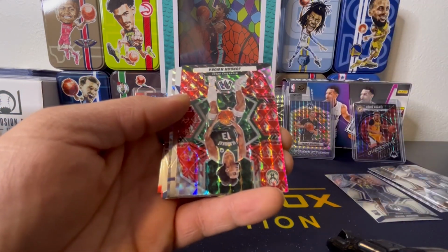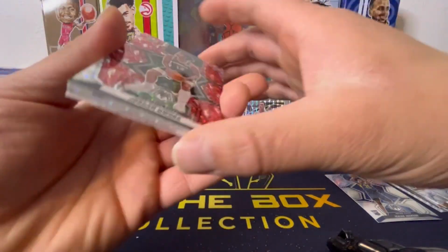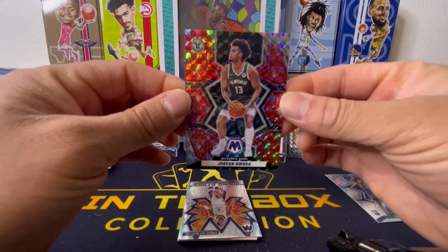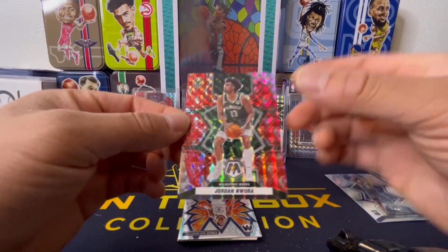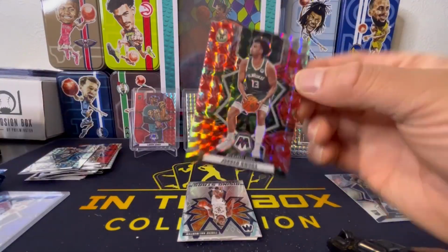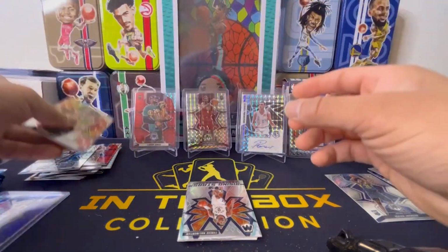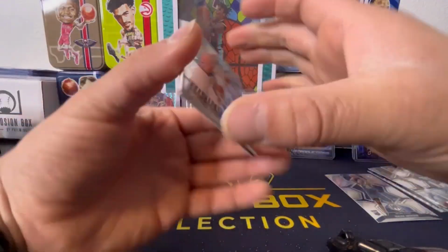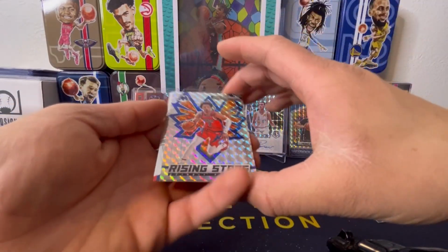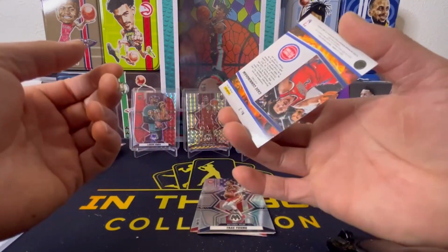Gary Harris, Jordan Nwora, put the guys over here on the 75th anniversary. Dun, dun, dun, dun, dun, dun. I do like his game. Whenever he gets a chance to play, he does pretty good things. We'll put him on a sleeve right away for the time being. Rising Stars, Mr. Tyrese Halliburton. Rising Stars, K Cunningham on a prism. I like it. Number? Not number.